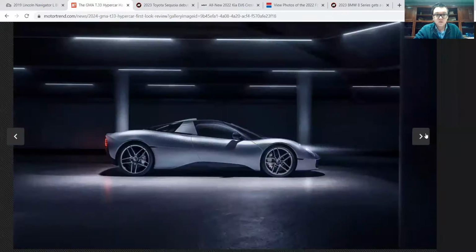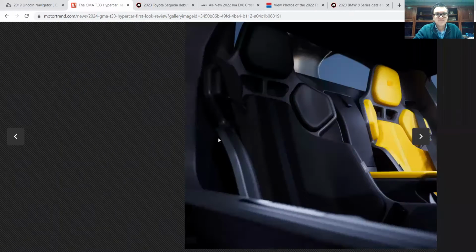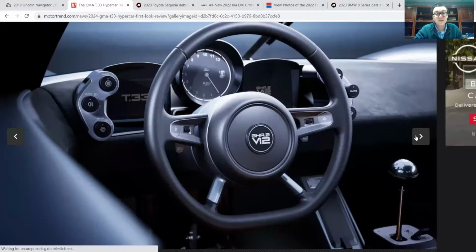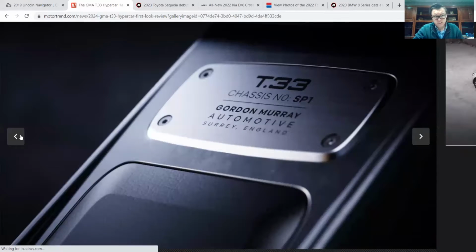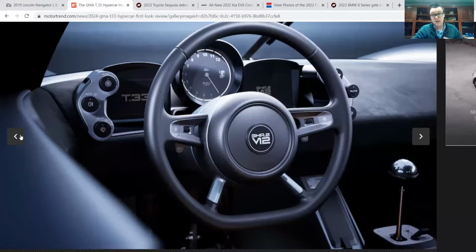Of course, I mean, how cool is that thing? It's just, yeah, I would totally want one of those. It doesn't have the central driving position, but still. And since Gordon Murray's all about having a pure driving experience, this does not have adaptive dampers, and it doesn't even have a rear anti-roll bar, which is interesting.